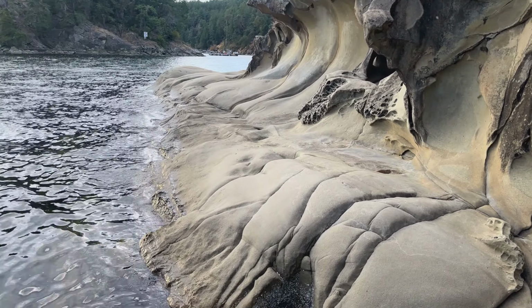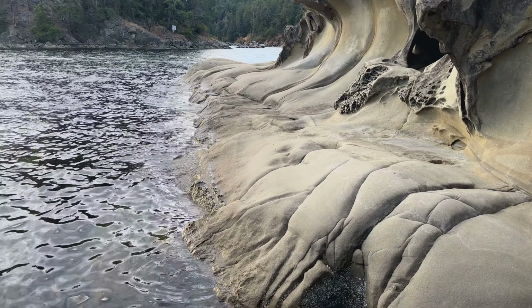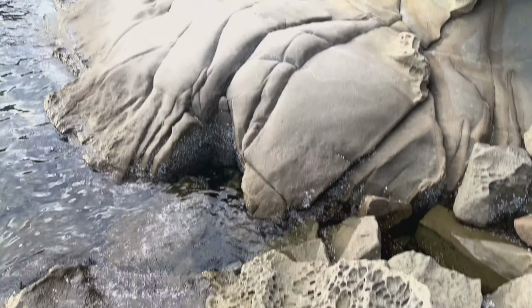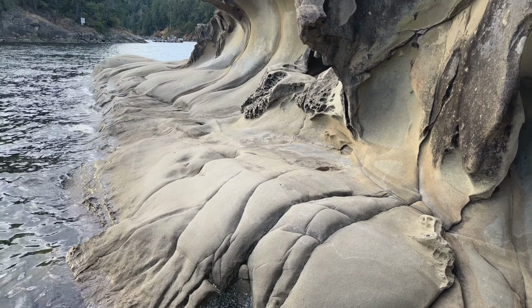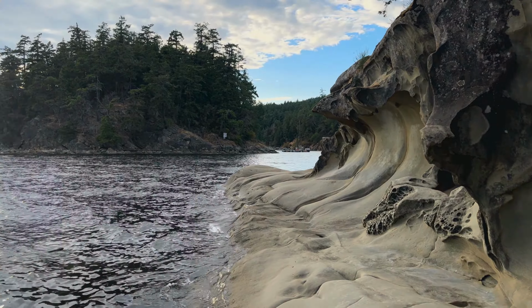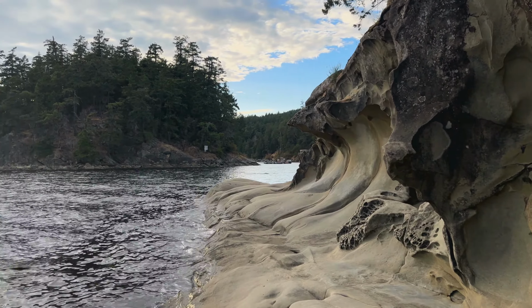So I shot it at f/11 or 13, I can't remember, and I did do a three image focus stack. I focused once here on the rocks, and once about halfway in the scene, and then once towards the back, just to make sure that everything's in sharp focus. So hopefully it turned out. If it did, you just saw it.